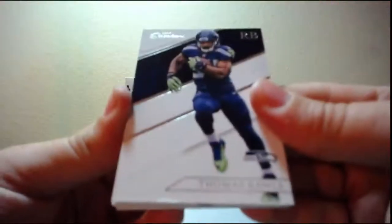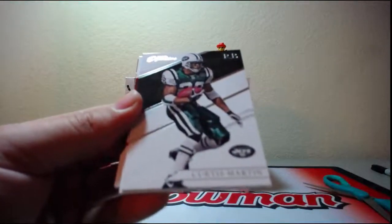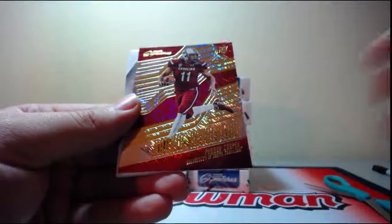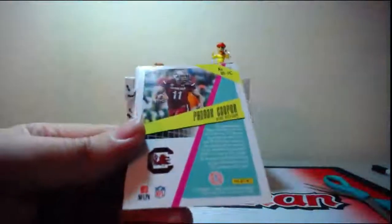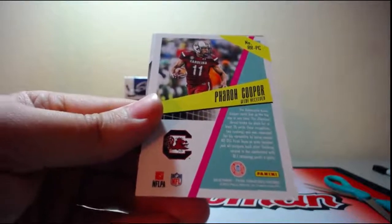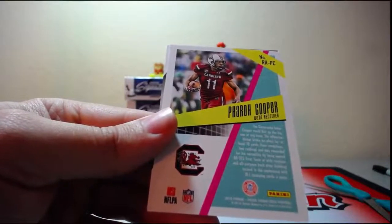Thomas Rawls is lifted at the bottom. That is Thomas Rawls lifted at the bottom, as you can see. Beckham, base for Bama Tide. Curtis Martin going Radical Paul. And David Johnson, this one's out of 149 for Radical Paul. And shiny card is, ooh, Pharaoh Cooper. Pharaoh Cooper, I'm not familiar with. Pharaoh Cooper, there he is. He goes out to the Rams, Los Angeles Rams.